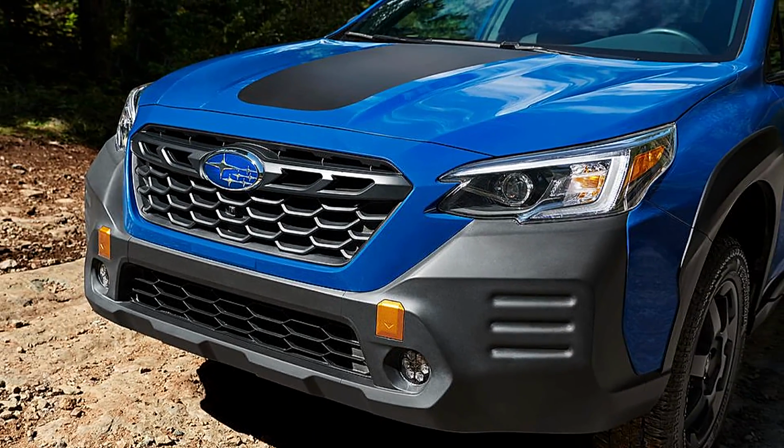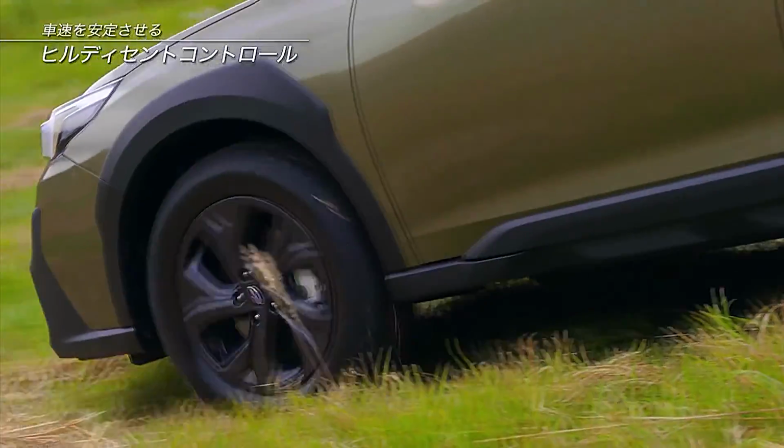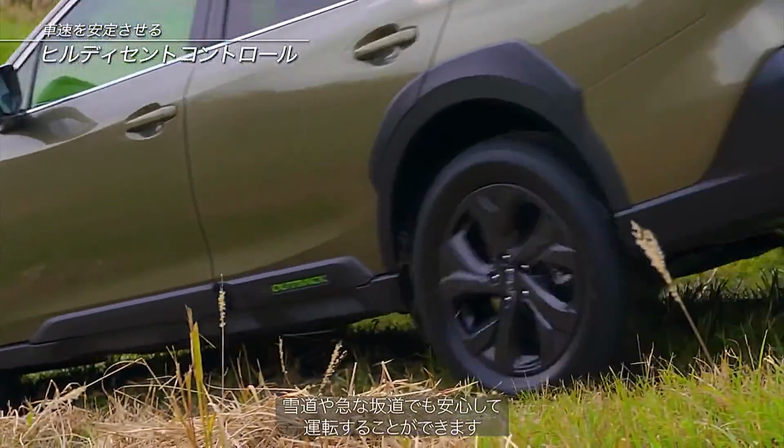As for release date, Subaru said the two 2022 models will be available at dealerships this summer.